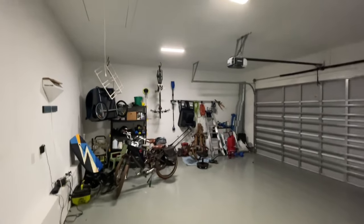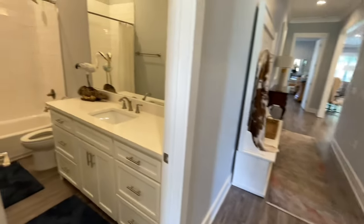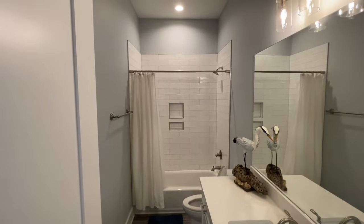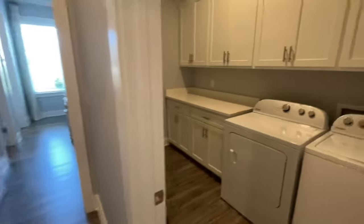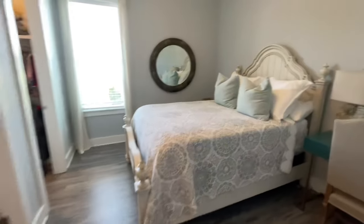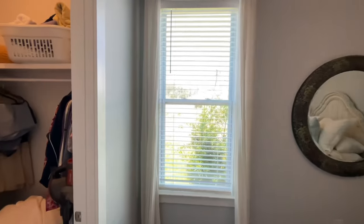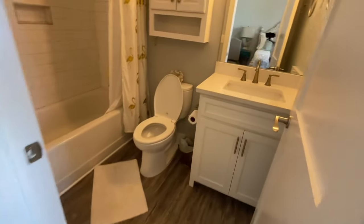This is the entrance to the garage. As you can see, the garage is humongous. 2-car garage. You have a full size bath right off the main hallway with tile shower. Single vanity there. You come in and here's your washroom, washer and dryer. Cabinets all the way up to the top. I think you could easily put a sink in there if you wanted to. Second bedroom. Huge walk-in closet in the second bedroom. And then again, you have another full bath here with a tile shower.